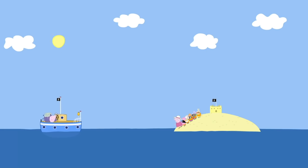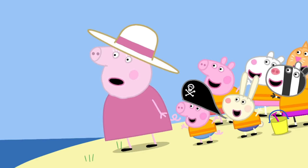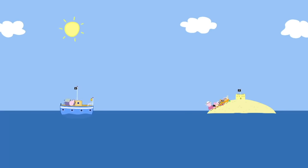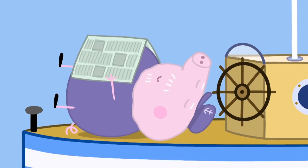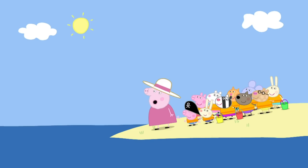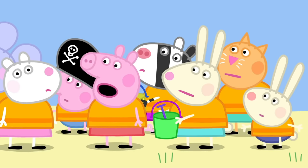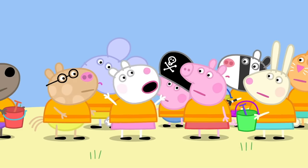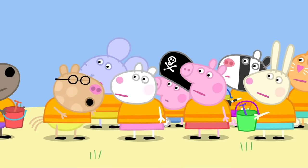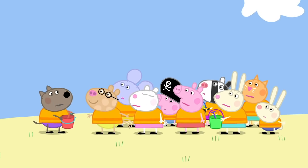We have to wake Grandpa up. Shout as loudly as you can. Grandpa Pig, wake up! Wake up! Oh, no. Grandpa Pig is still asleep. Grandpa's too far away to hear us. We're stuck on Pirate Island. We're castaways. We'll be here for 100 years. We'll have to eat wild fruit and berries. And we'll have to eat insects and slugs.